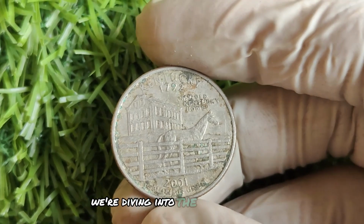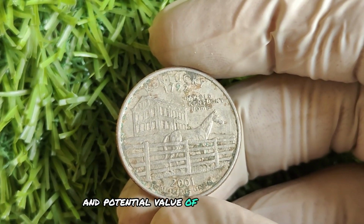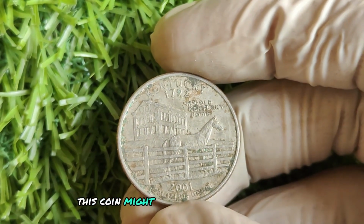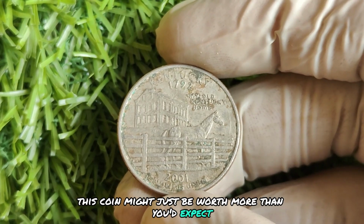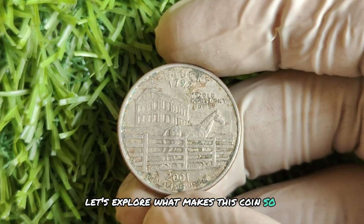We're diving into the history, unique characteristics, and potential value of the 2001 D Mint Mark Washington quarter. This coin might just be worth more than you'd expect, possibly even millions. Let's explore what makes this coin so special.